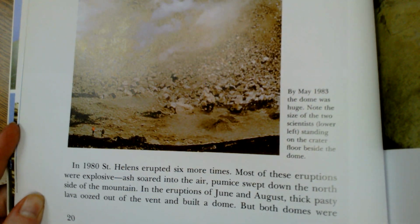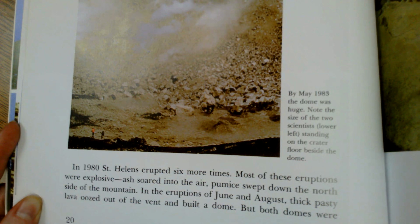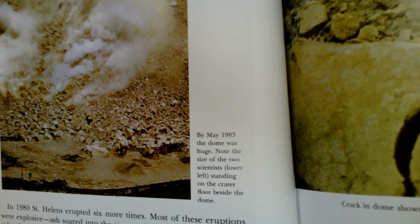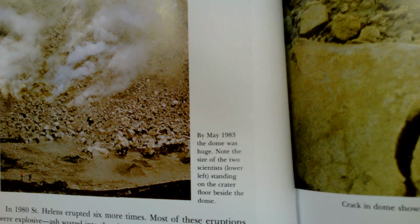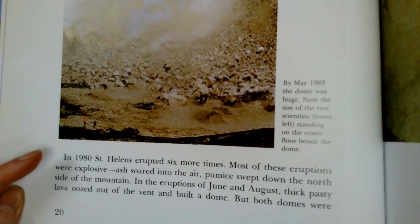In 1980, St. Helens erupted 6 more times. Most of these eruptions were explosive. Ash soared into the air. Pumice swept down the north side of the mountain. In the eruptions of June and August, thick, pasty lava oozed out of the vent and built a dome. It's the caption here. In May 1983, the dome was huge. Note the size of the two scientists lower left standing on the crater floor beside the dome.